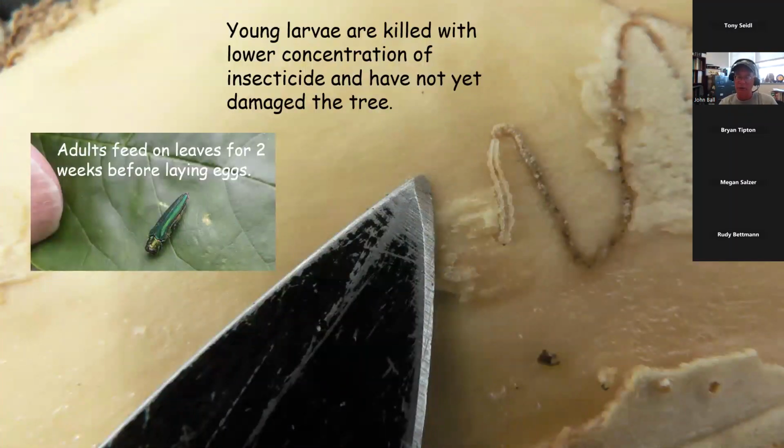And so early treatments are the ones I prefer. Now, again, some people don't realize they have the insect in their trees and they spray in the summer. I get that. Or inject in the summer. But ideally, and most companies are doing this for their established clientele, they get out sometime into May and early June to do the treatments.